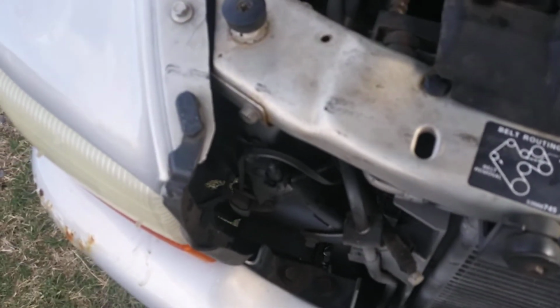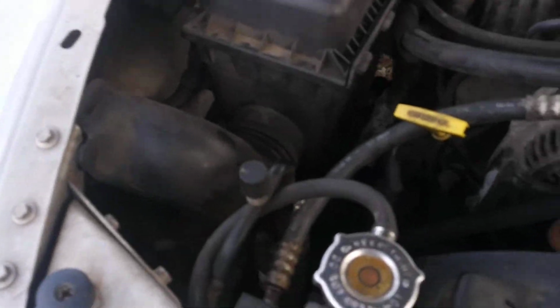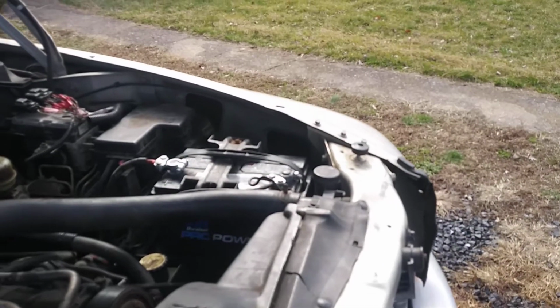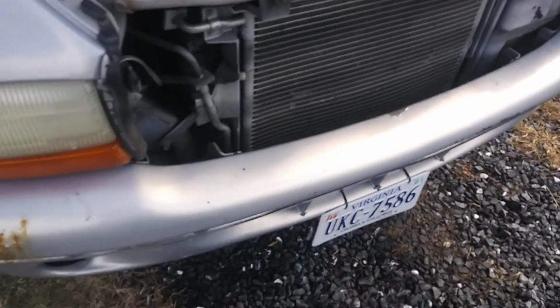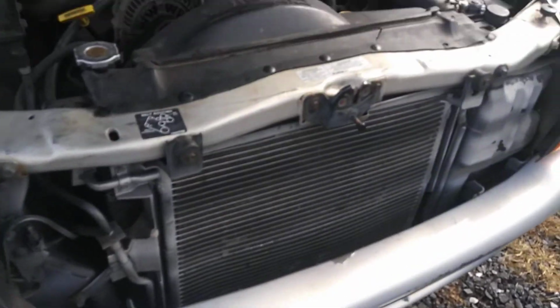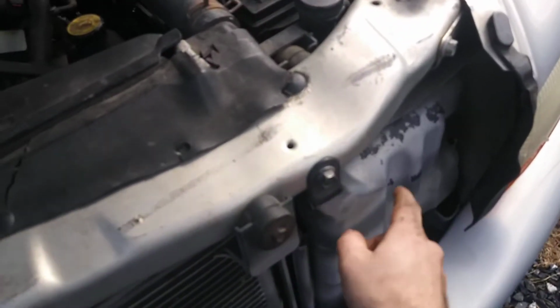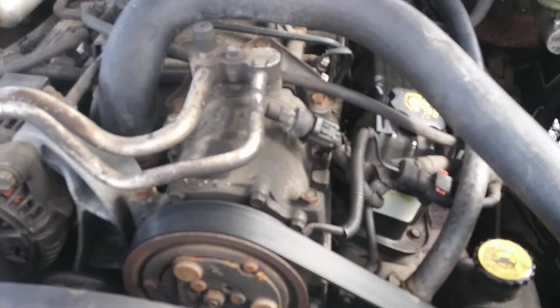But I don't know if this thing's been wrecked at one time or what, but I know that fender on this side is definitely not the original fender, and this bumper, valance, whatever you want to call it, is not original either. So I'm about to look into that. Of course, you can see overspray. I mean, the frame's good on it. I don't know if they had a little fender bender or what, but I have to look into it.